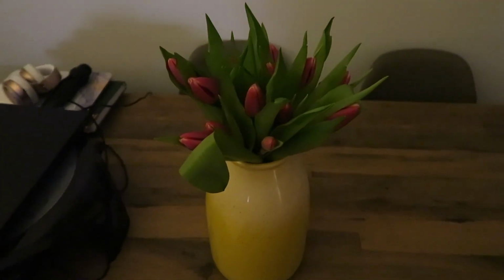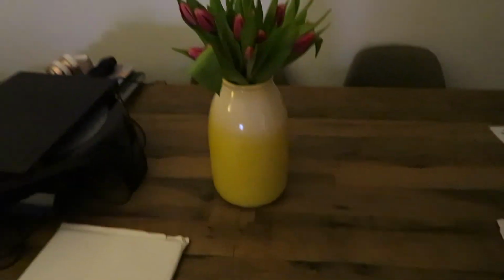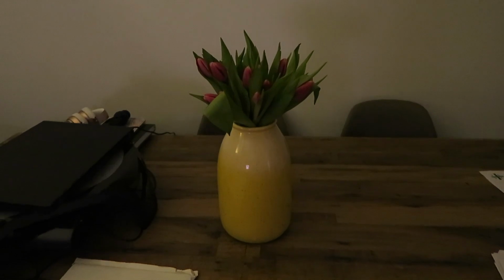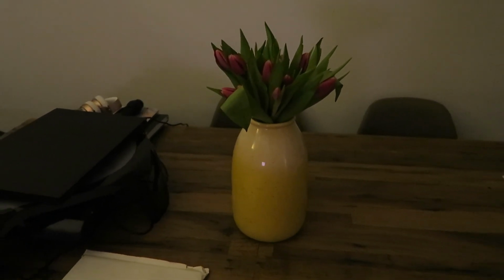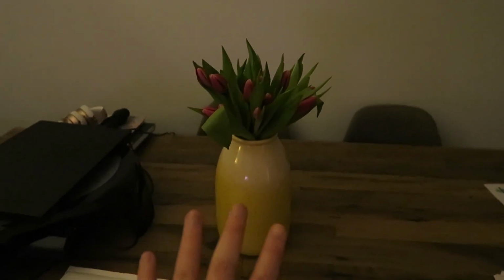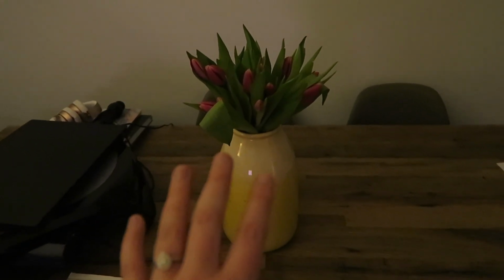£1.29 I think per bunch. So I got 2 bunches and I definitely need a smaller vase for when I get tulips because I do this every single year. And I don't have anything that fit in properly, so I kind of have to fill the water really high up and then just balance them in and hope for the best until they get a little bit taller.